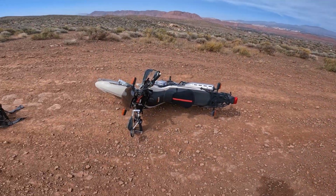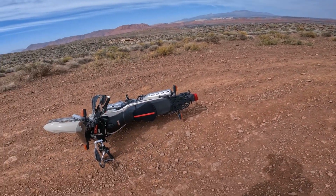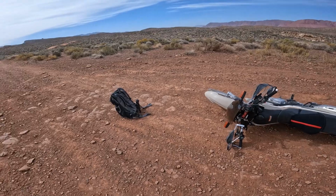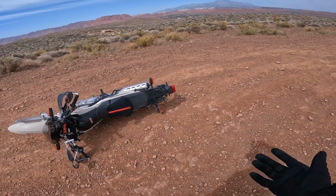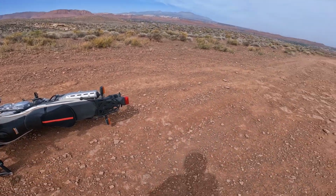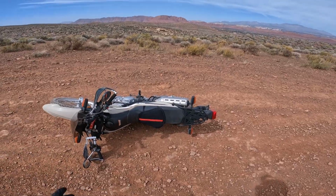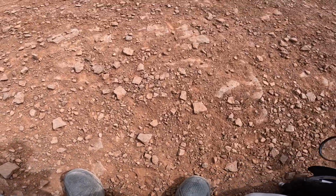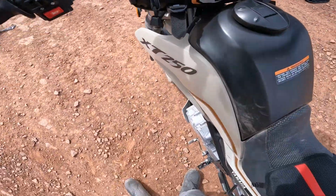Yes, you're gonna lay it down. You're gonna lay it down more than once. And let me tell you, picking up a bike that weighs 290 pounds versus picking up a bike that weighs 440 pounds, there's a big difference. My KLR weighs about 430, 440, 450, with gear and everything on it. So this here, 290 pounds, at first it's going to scare you, but it happens, it's just the way it is. And picking this thing up is just simple. It just goes right up. And there you have it.